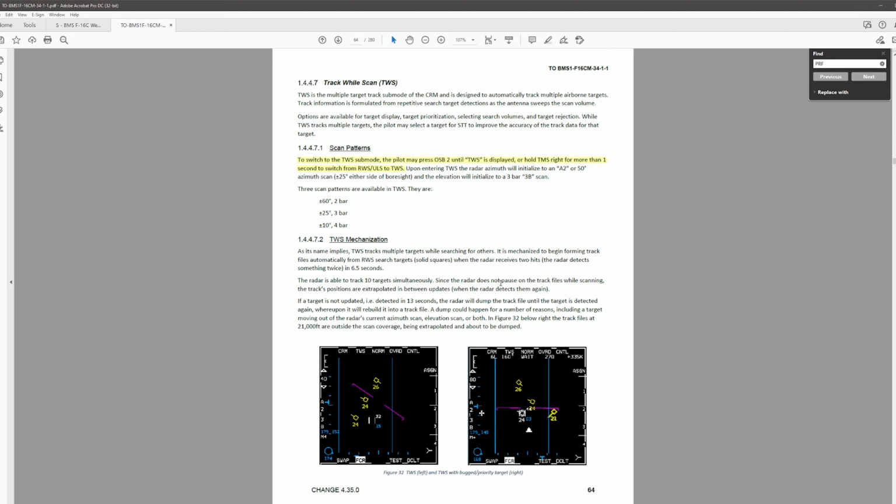And with TWS, if you do TMS right, it'll cycle between all your targets. So you could TMS right, it'll go to this one. You could pickle Fox 3, cycle again. It'll go to this one, Fox 3, right. It'll just keep going back and forth. I think you can hold up to, I think it's like 7 or 8, but you could have data link to multiple missiles at once.